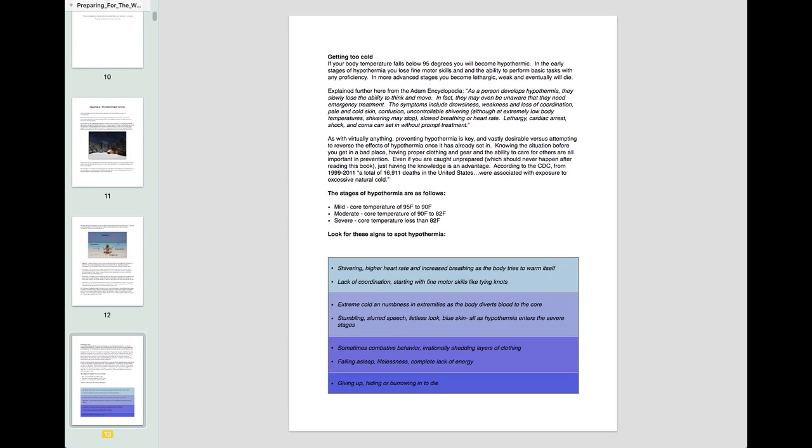So let's talk about getting too cold, for example. If your body temperature falls below 95 degrees, you become hypothermic. In the early stages, you start to lose your fine motor skills and have trouble performing basic tasks. Into the 90 degree down to 82 degree Fahrenheit range is moderate, and your core temperature has really started to fall. You start to shiver, you have extreme problems with numbness, some slurring of speech, and then drifting anywhere below that is very severe hypothermia.